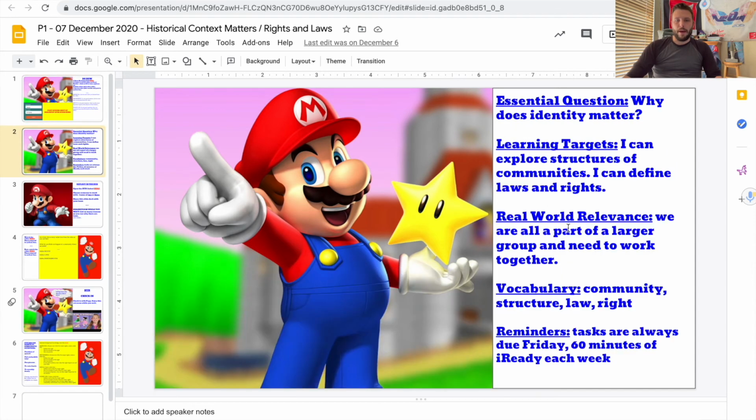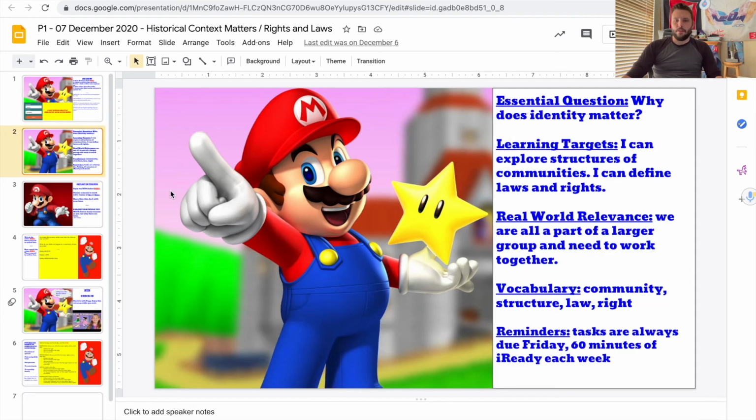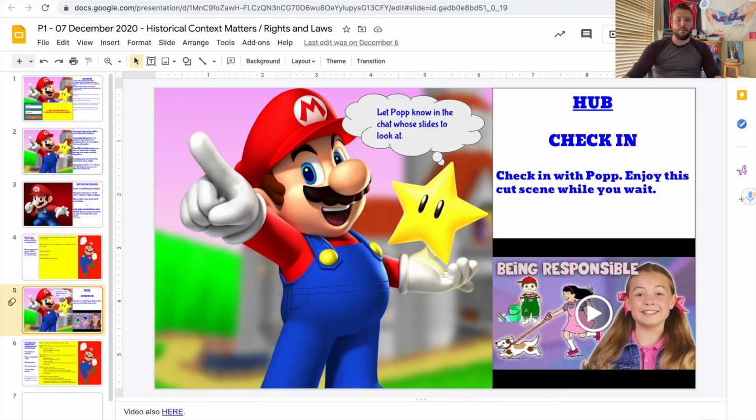So here's one a little down the road using Mario. So you can see I went back with a little more old school do now. Every kid would click on this, but then they could choose which level to respond to after watching the Brain Pop video. Fantastic. And then got your learning targets. So this one looks good on paper, but the kids definitely like the cutscenes.